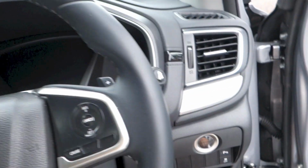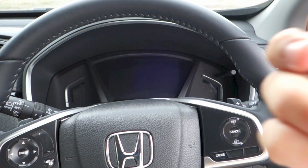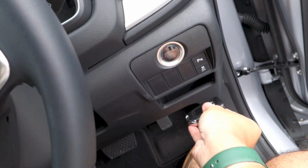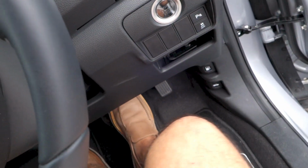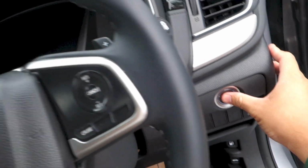Along with that smart keyless entry is a keyless push-button start system. So, to start the CR-V, make sure the key fob is inside the car. Put your foot on the brake and press the start button to the right of the steering wheel.